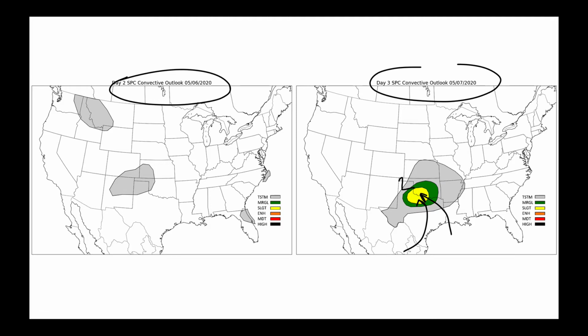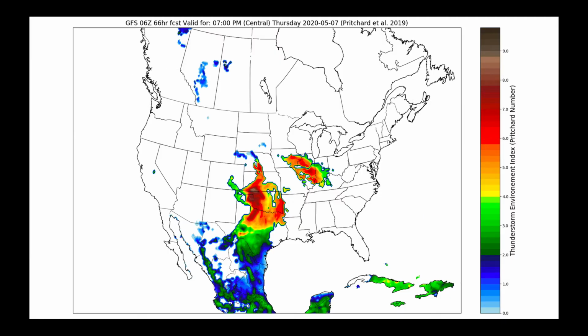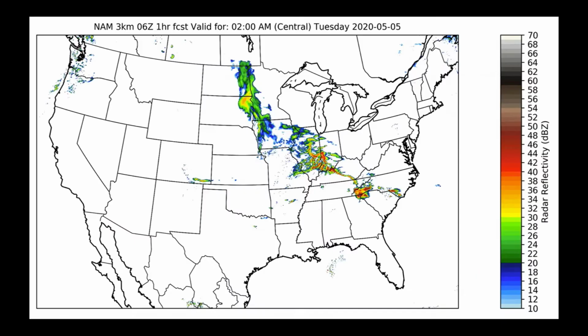So let's just keep it targeted right there in and around the Red River Valley. Our severe weather index does show that from the GFS model we may be able to bring quite a bit more instability, but my concern is that right in through this area the cap strength may be a bit too strong. So we're going to watch that carefully, but overall I think our severe weather index and the Storm Prediction Center line up pretty well with what's going on Thursday.